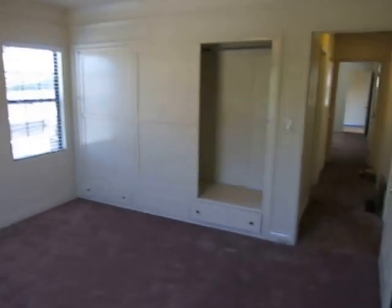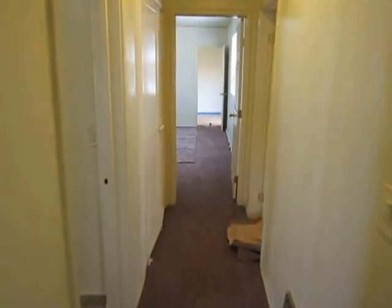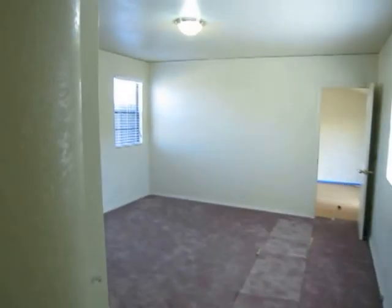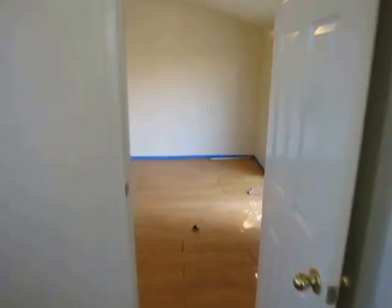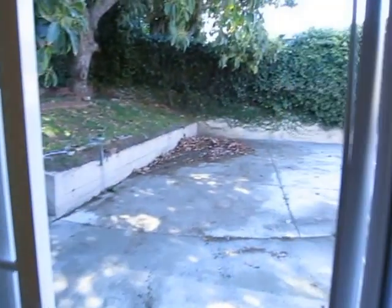And that's about it. And just sort of recap it. There's one. Here's the second bedroom. Here is the third. And there is this fourth room through here that could be used as a fourth bedroom, if that's what you decided to do. And of course, the lovely backyard area.